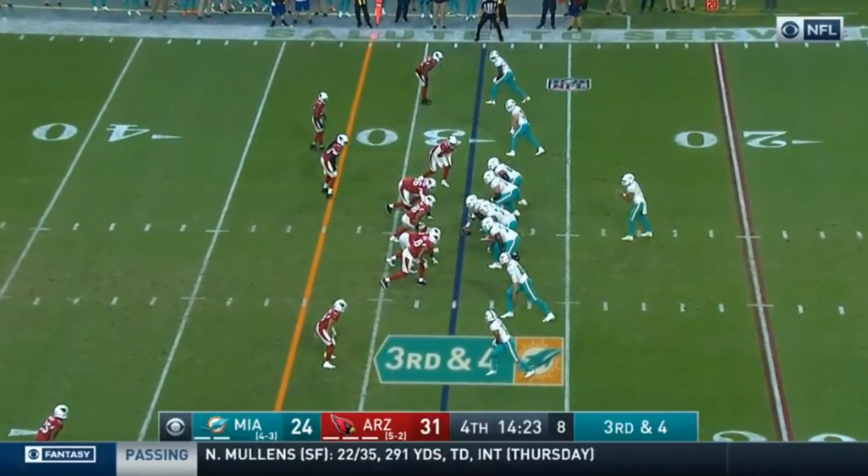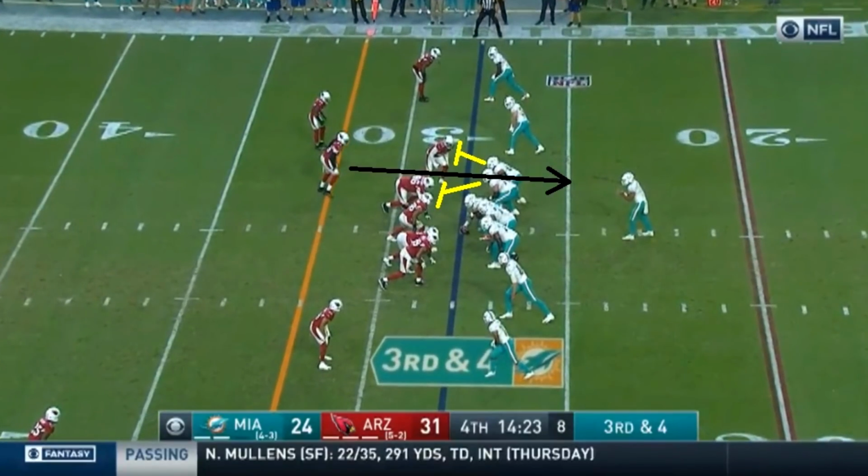I also got to talk about this play. So one of the key things on this play is that you're going to see the right guard and right tackle. They each have an assigned man to block, which makes sense, but what Arizona's doing is they're actually going to kind of fool Miami here a little bit, where they're going to have a linebacker blitz in between them, and since Miami isn't empty right here, and they weren't prepared for this, that player is going to get completely free to the quarterback, which you could argue is maybe a mistake.